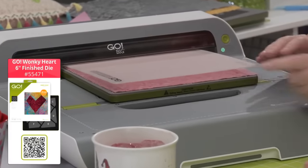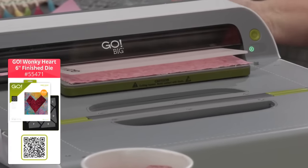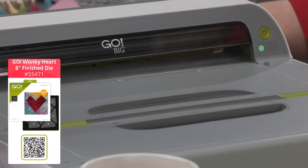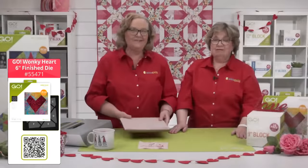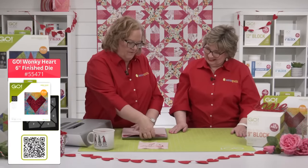Again, we're using our Go Big today because we can. I do like that fabric. Isn't that cute? That is super cute. I think you have that in your bathroom. I think it looks very similar to mine. Okay, so we're going to give it a little love. We're going to slide down.